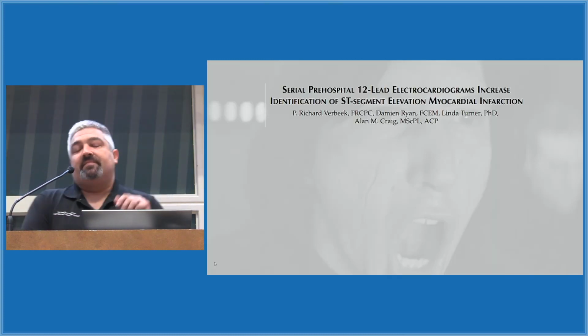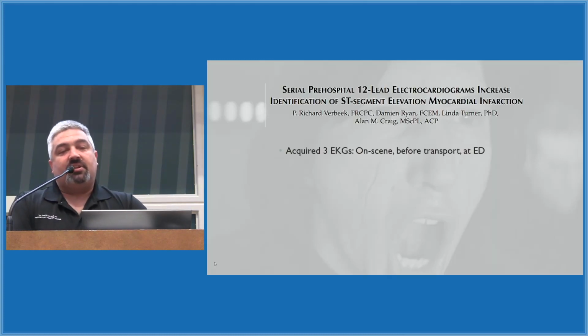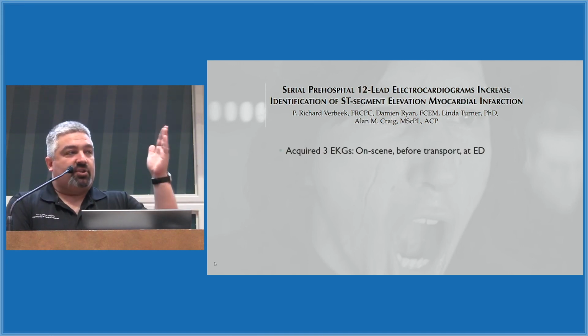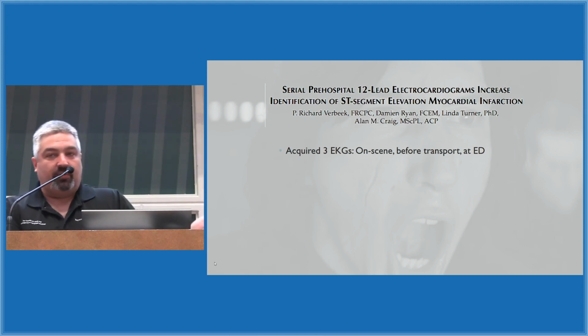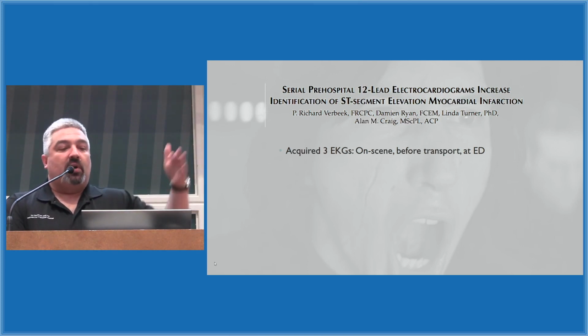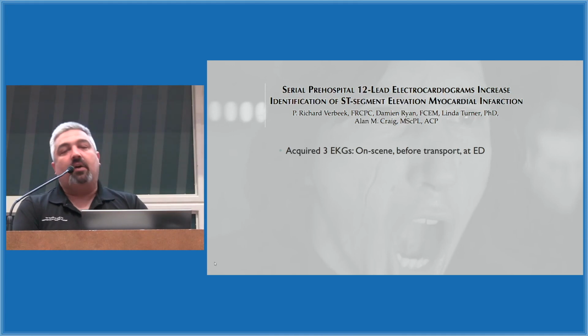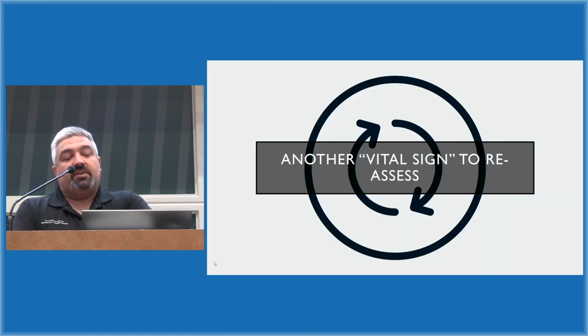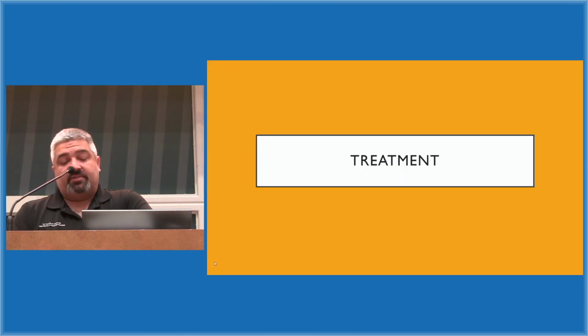So in this study, they had paramedics get 3 EKGs for every patient: 1 on scene at the patient bedside, 1 as they were starting to initiate transport, patients loaded up or pulling away from the curb at their home, and 1 as we're backing into the ED. Now, they caught about 85% of STEMIs on the first EKG, about 94% of STEMIs on the second EKG, and 100% on the third EKG. So I also think that we need to be treating the 12 lead as another vital sign that needs to be continually reassessed.